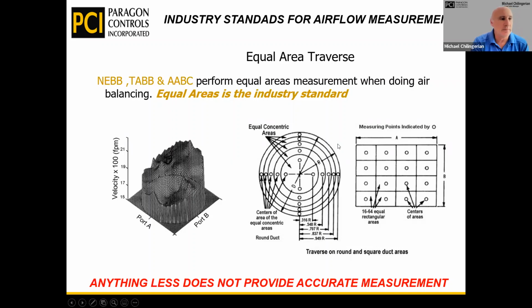And the reason they want to measure a lot of points is because if you see this little diagram I have here on the left, there's a lot of dynamics and system effects that go on within a duct. It's not like this laminar flow or a straight wave that's moving across there. And this dynamic is going to change based upon the flow rates that are within the duct. So equal areas is our baseline for doing sensing points.